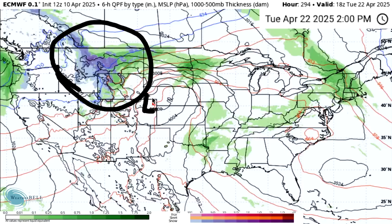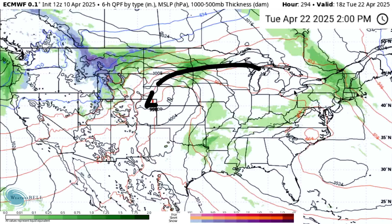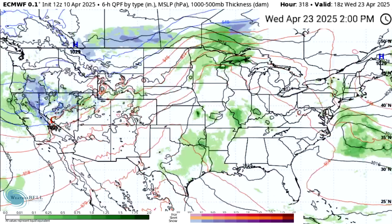Snowfall throughout the northern Rockies to the north of it. Some precipitation starting out along where a warm front would be trying to form here. And let's see what happens by the time we reach Wednesday. That low actually weakens quite a bit. It would be over northern, or kind of like Minnesota, Wisconsin area.